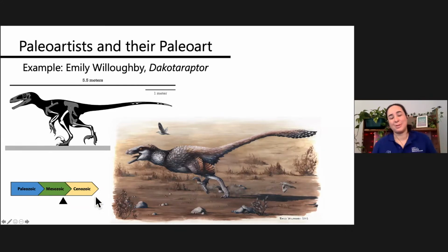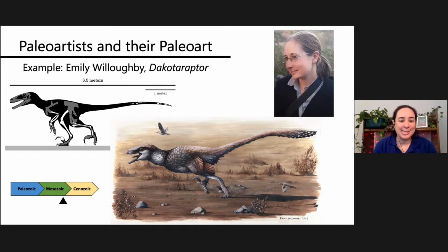Again, this is one of the raptors, one of my favorite families of dinosaurs. But they have feathers, and she chose the colors based on animals that are alive today. It shows off a full picture of an animal from just a few bones, which I think is really, really cool. And here's a picture of the paleoartist. So paleoart is very important, and you all get to be paleoartists today.